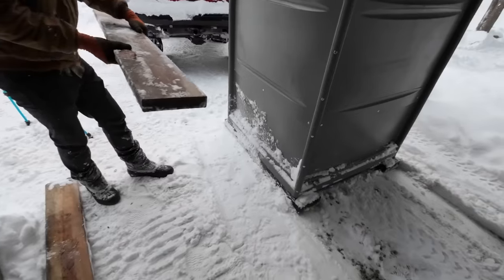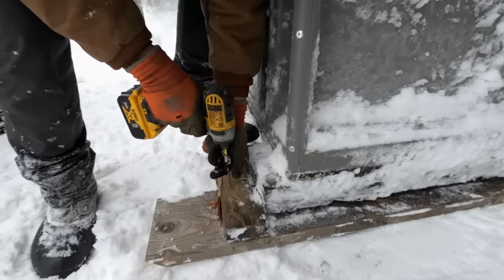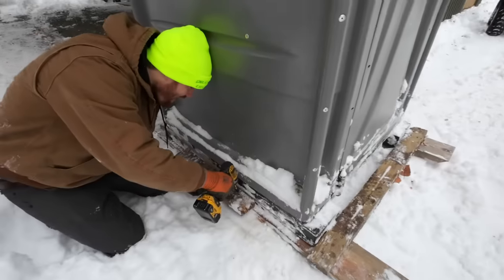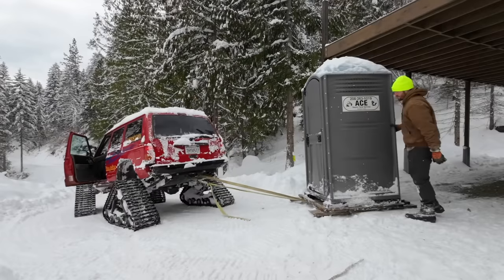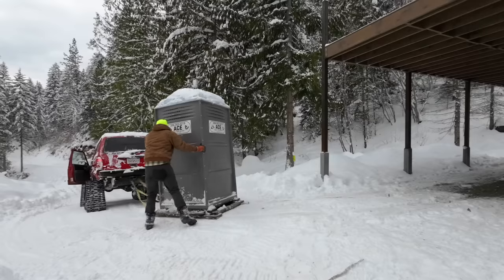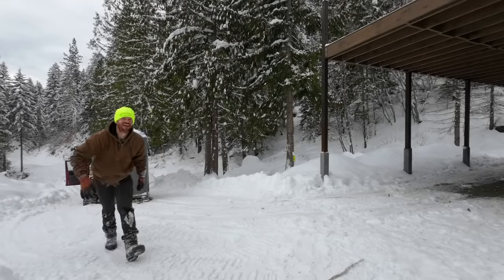Leftover concrete stuff. What are you doing? We're making a sled. I want it pretty close to the back like that. Okay, you're pulling. Go ahead. Yep. Oh man, like a dream. That was really funny.